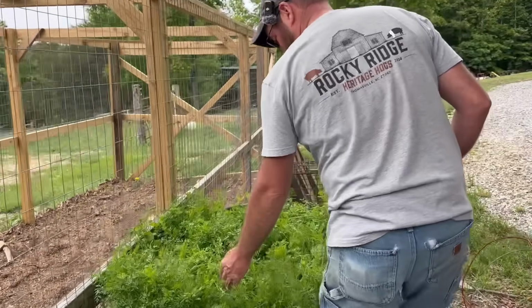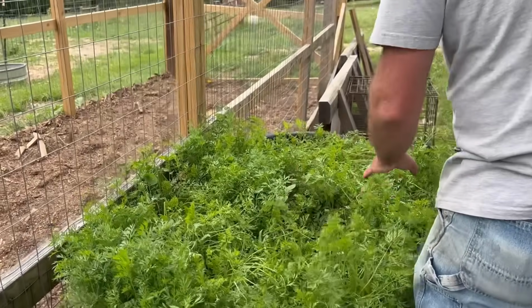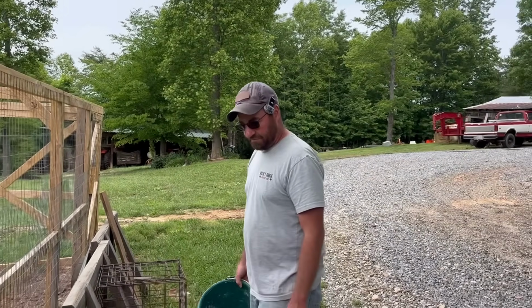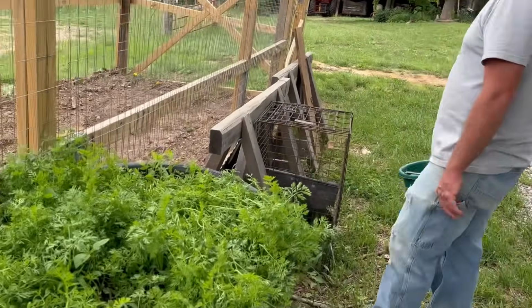And the carrots, the hail beat the carrots all to pieces the other day. And that's why they're all laid over. Of course, they're way too thick, too. They shouldn't be that thick. But you've already thinned them out one time, hadn't you? I have, and they're still too thick.